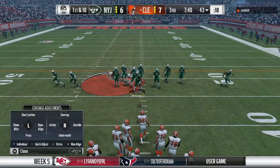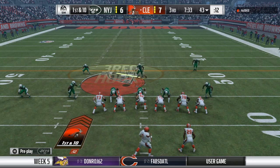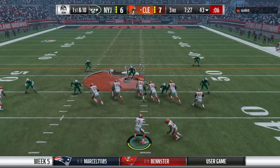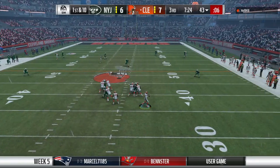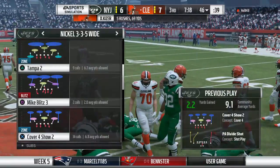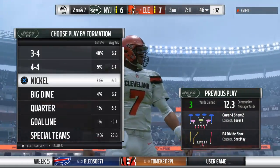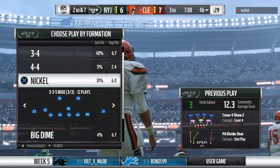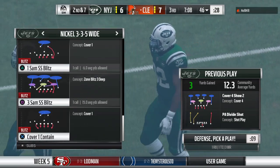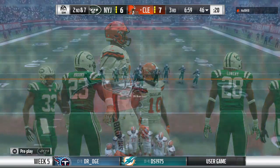So after that big play, let's see if they can catch their defense maybe on their heels. Now a play fake here on first down. And he'll be taken down at the 46-yard line. It'll be a 3-yard gain, and that'll make it second down. Now it's 2nd and 7.